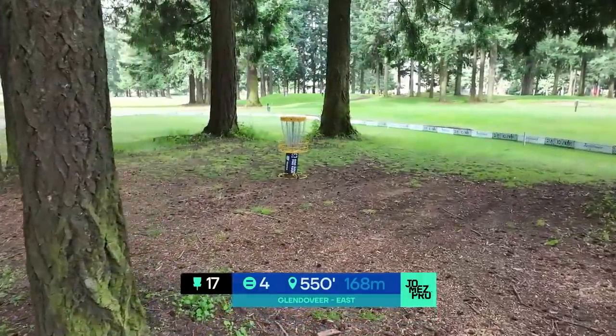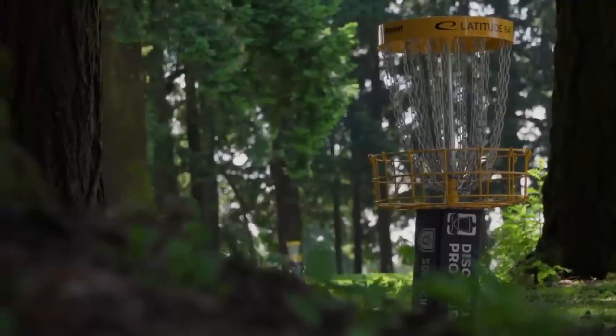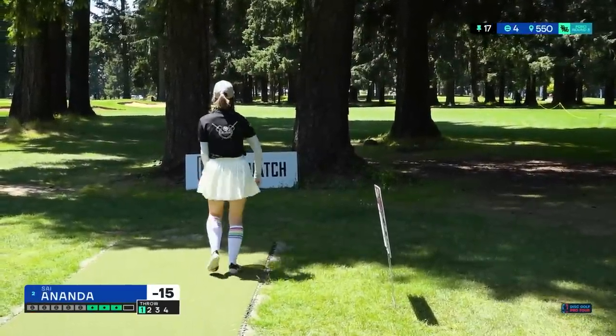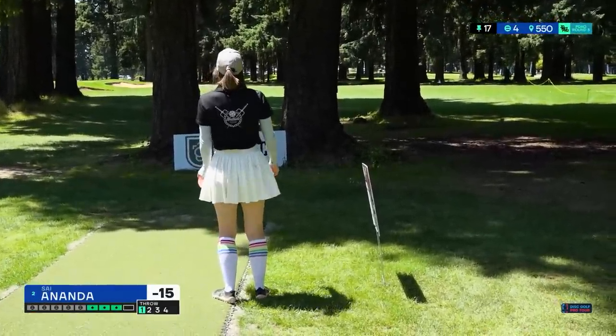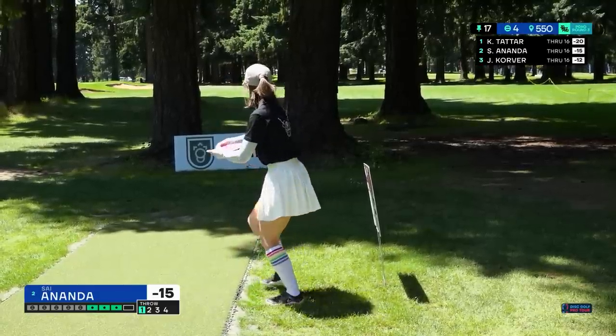A lot of times you see sidearms working from the left-hand side over to the right. That just depends on where you land off the tee. Yeah, I think some of the big arms can really push into those trees a little more off the tee, and it actually makes it a little bit more open for the upshot.